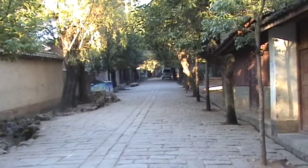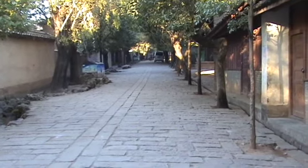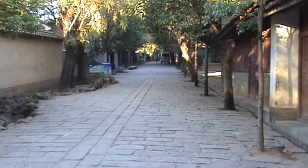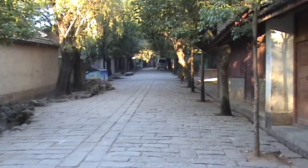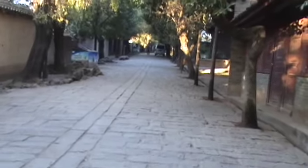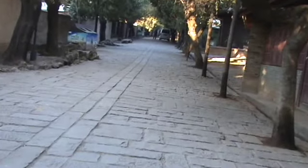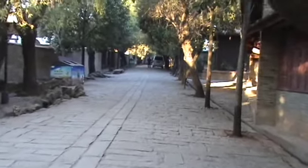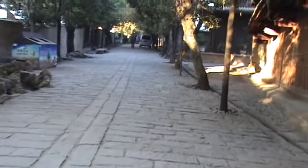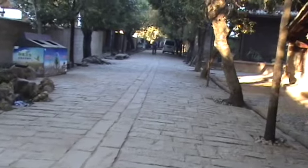This is one of the two main tourist streets. It may end up being the tourist street. The sun just peeking over the mountains a bit and dropping down now, as you can see at the level. Quite cold here. I have on a short sleeve shirt, long sleeve shirt, my blue Summit jacket, vest, and my heavy Summit jacket.